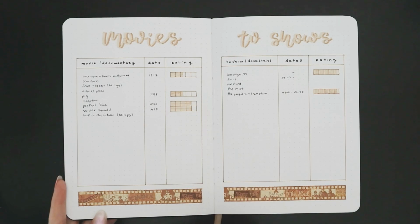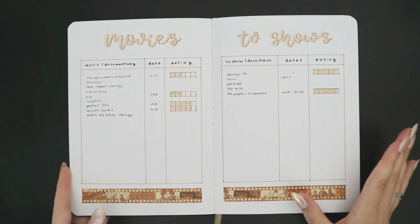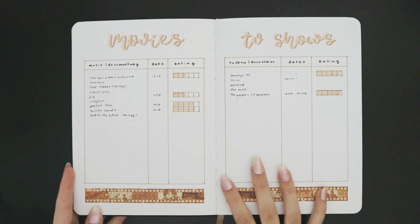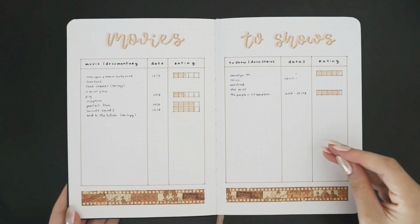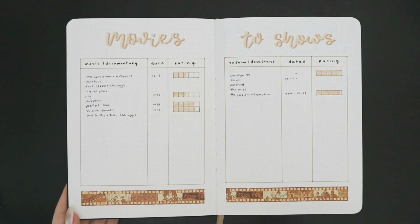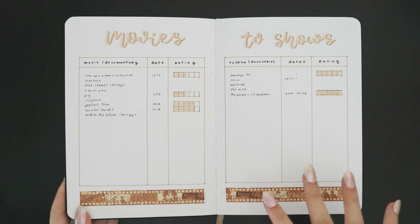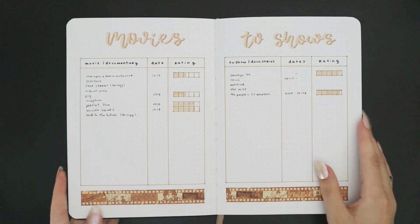And if you are into watching movies and TV shows, this is another page that I would recommend you to try for next year. I'm probably going to do a similar page to this for next year in my bullet journal, because we actually have a movie tracker in our home where we put there all the movies that we want to watch, and we randomly watch one every so often. So it would be cool to have a database like this in my bullet journal for that.